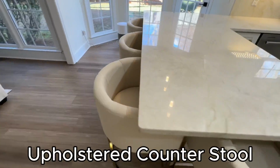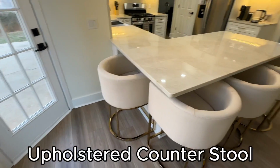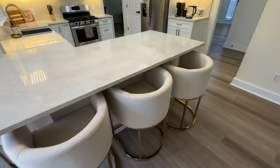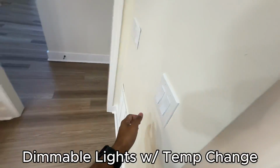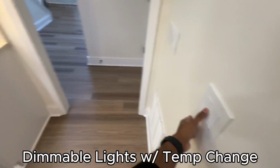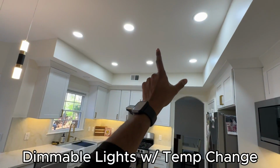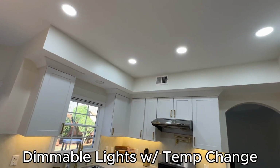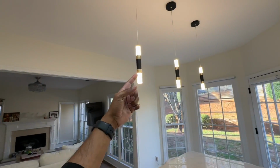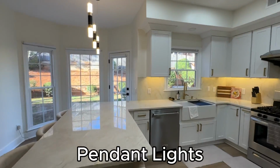You got your five seasons here. It's beautiful. And the lights are adjustable and dimmable too. So I could just dim it really nice. And I could change the temperature of all these lights too. I have to pull it out and just switch to the temperature I want. This is the only thing that's not dimmable, but I'm totally okay with that. Kind of like the warmth.